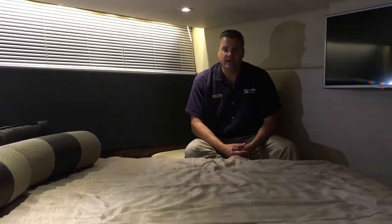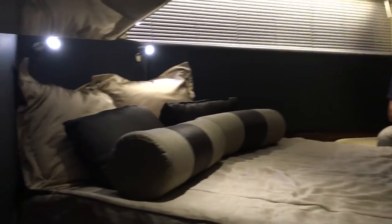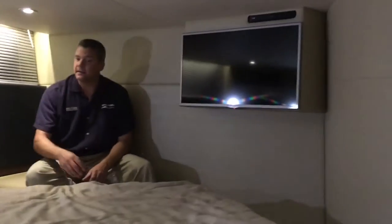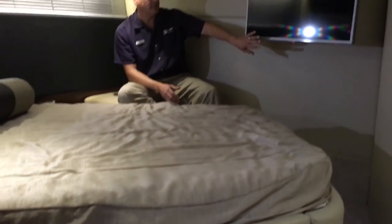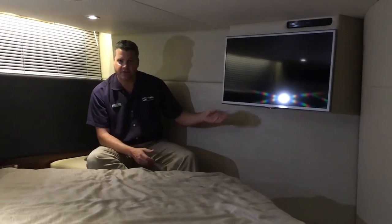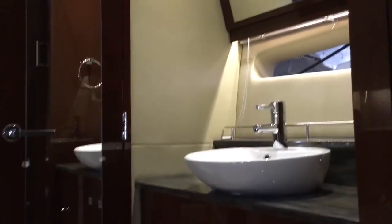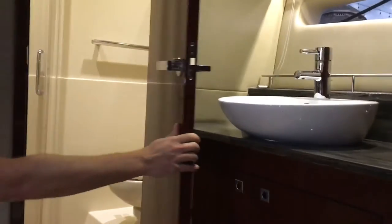We are now in the master stateroom on the 47 Sundancer, which is a full beam master for 47 feet. It is on an angled style bed, all innerspring mattresses. This cabin is equipped with its own entertainment center TV/DVD system. And along the port side of the boat is the master head and sink area, which is located right here.